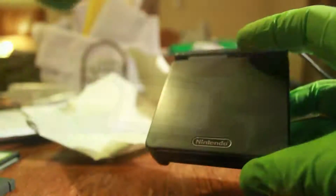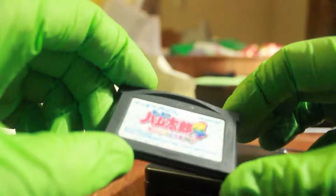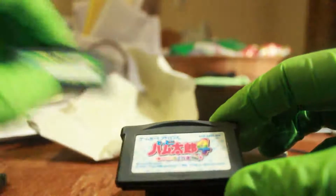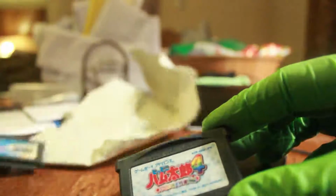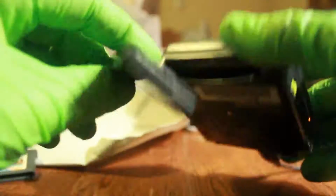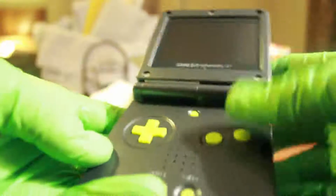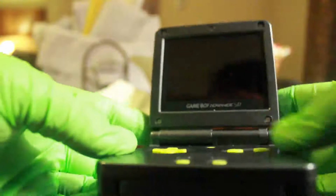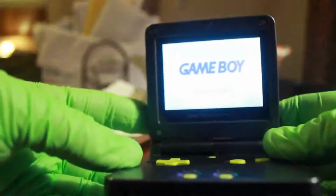So let's see what happens. What I can see on the cartridge, it looks first party. It says copyright Nintendo, as opposed to this guy that has the Sega going on there, or the Konami here. So this might be a first party game. I don't know. I'm intrigued. Let's fire it up. Boots on the first go.